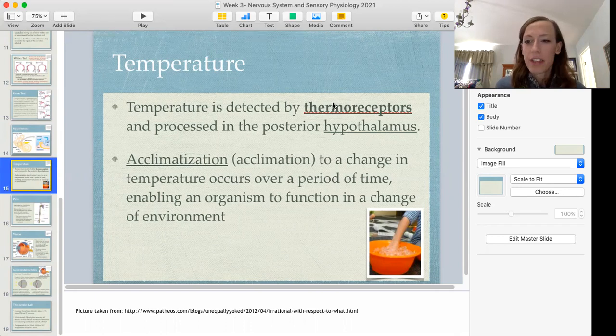That's why I often feel like in the spring, 60 degrees is like beautiful. It's so nice and warm, even though in the fall to me, I'm like, oh, it's getting kind of cold, you know? So this is what's called acclimation or acclimatization. All right, so if a change in temperature occurs over a period of time, we can adapt to it.